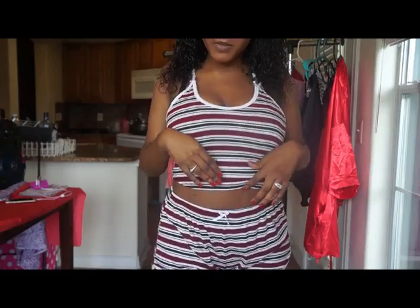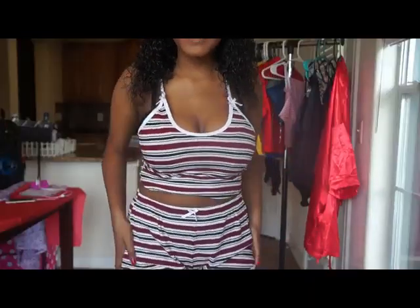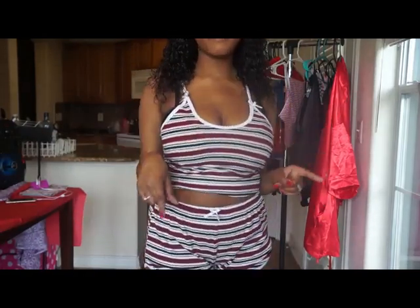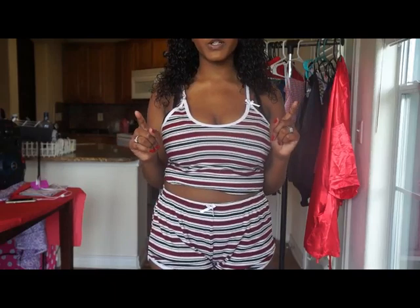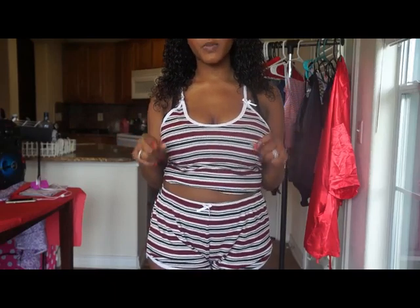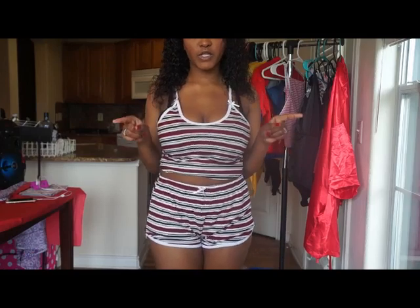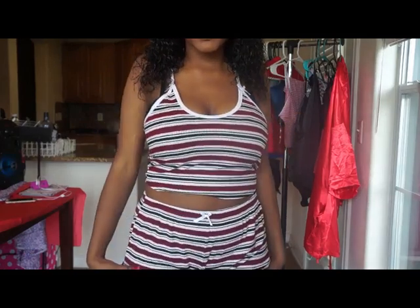I consider my body type to be average, like I have a little pudge. And this is how it fits me. Oh, for reference, I am 5'5", 130, I think 132 pounds, and my waist is 30 inches, in case you want to know.